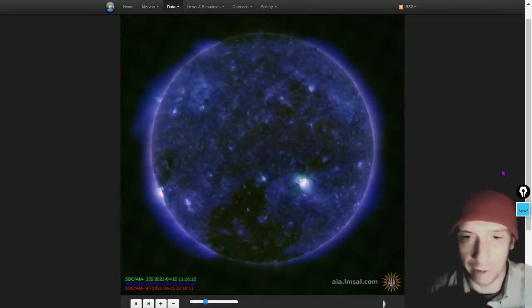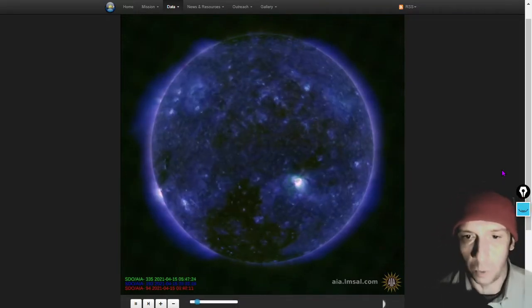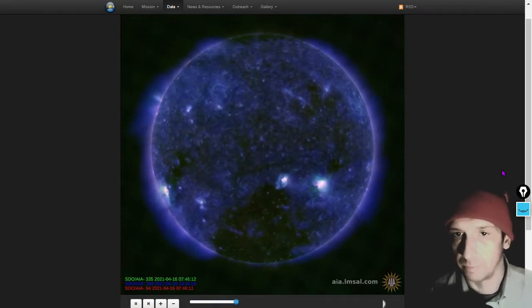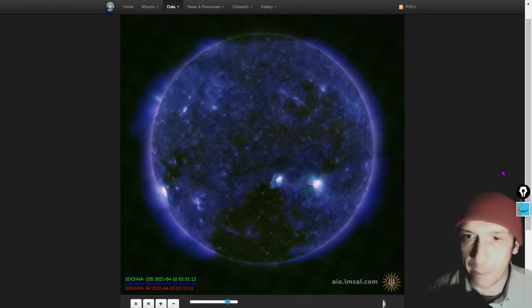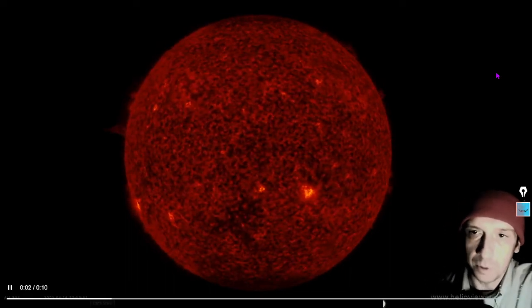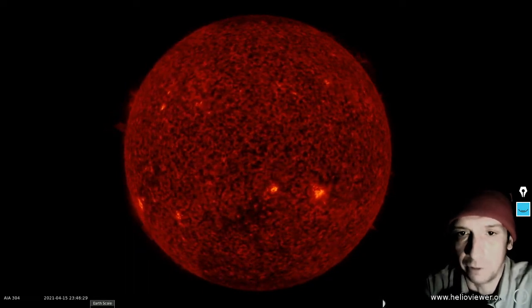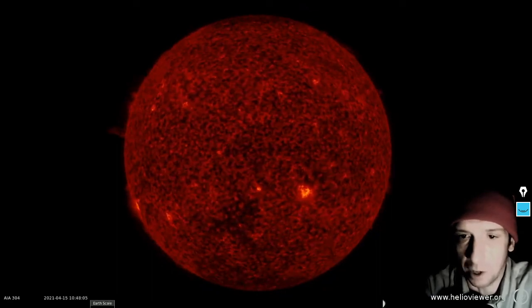This is actually three wavelengths: 335 angstroms, 193 angstroms, and 94 angstroms. All the major magnetic organization happening in the southern hemisphere. At this point, there is some filament activity going on as well, raising the possibility for coronal mass ejections. Likelihood of solar flares goes up as well with the rising of sunspot 2816.